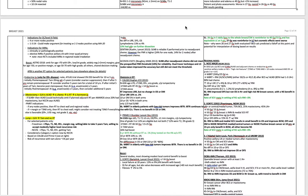SENTINA trial, sentinel lymph node is reliable if it's performed prior to neoadjuvant chemo. However, the false negative rate is higher, 24% for 1 node, 14% for 2 nodes after neoadjuvant chemo. ACOSOG Z1071, Boughey, JAMA 2013. Findings from this are that sentinel node biopsy after neoadjuvant chemo did not meet the pre-specified false negative rate threshold of 10% for reliability. The dual radio tracer technique in greater than or equal to 3 nodes taken improves the accuracy, but still did not meet the threshold.